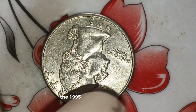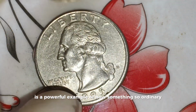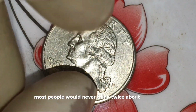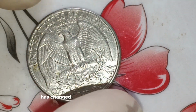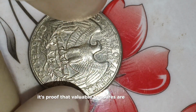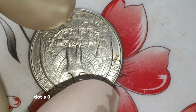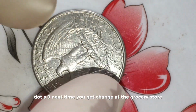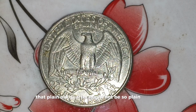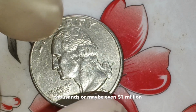The 1995 D Washington quarter is a powerful example of how something so ordinary can become extraordinary. Most people would never think twice about this coin, yet one rare version has changed the life of the person who found it. It's proof that valuable treasures are still out there, hidden in plain sight, waiting to be discovered. So next time you get change at the grocery store, take a closer look. That plain old quarter might not be so plain after all. It might be worth hundreds, thousands, or maybe even $1 million.